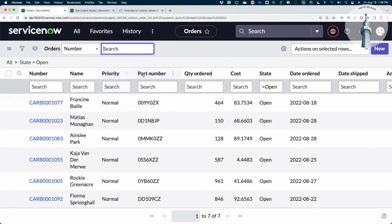Now, I have a quick question for you, Chuck. What happens if you change your mind and you no longer want it to be a calculated field? Like if you remove the calculation, what happens to the values that are already there?